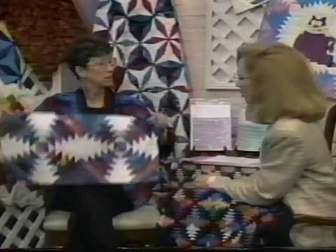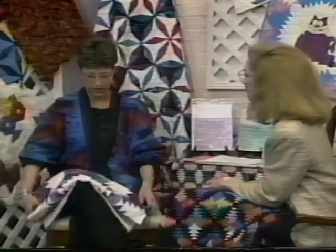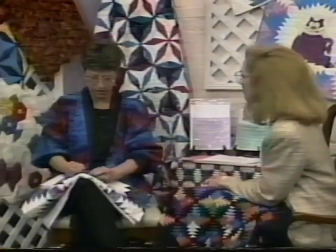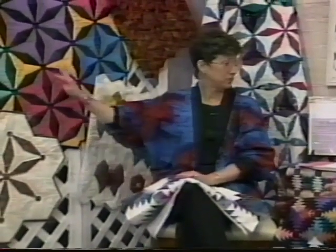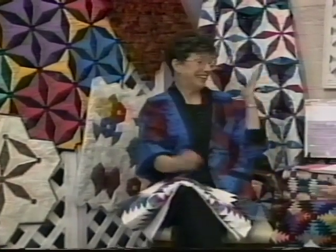Well, do you have a book or any other kind of instructions on this? Actually, I'm in the process of writing a book. The first one is going to be Endless Possibilities, and it's going to be on the lover's chain. That's great, because as you can see, the possibilities are endless. Absolutely. And so that is in the works. I don't know when it will be published, but we hope soon.